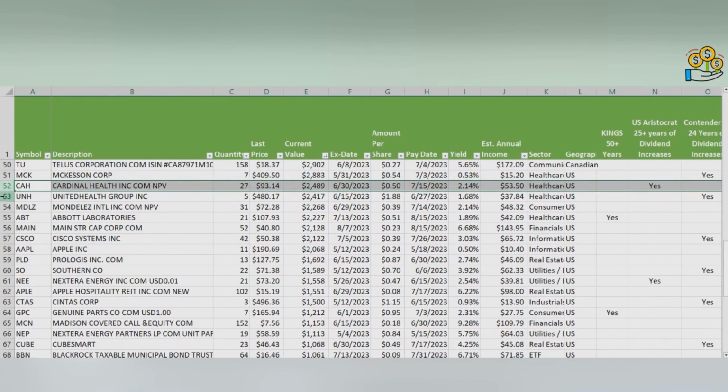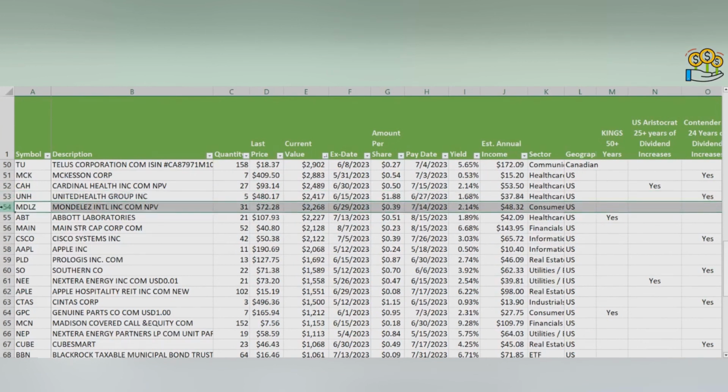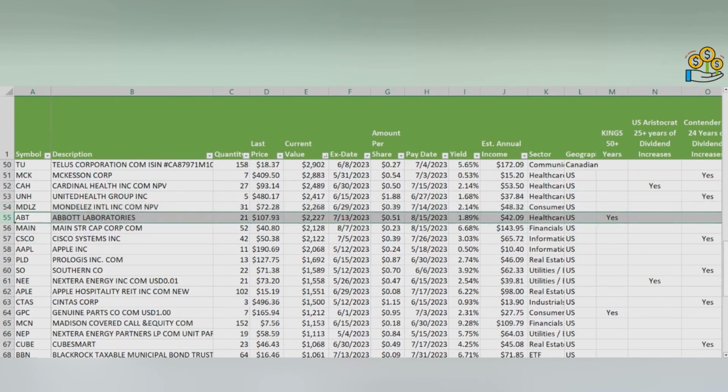So we've got a cluster here of some healthcare stocks, also with UNH, which has had a little bit of a dip lately and might be something that I try to buy a few of over the next few weeks. Only 5 shares there, worth about $2,500. I've got Mondelez next, with 31 shares here, kicking off about $48. And then we've got Abbott Labs, which generates about $42 for me and is a dividend king.